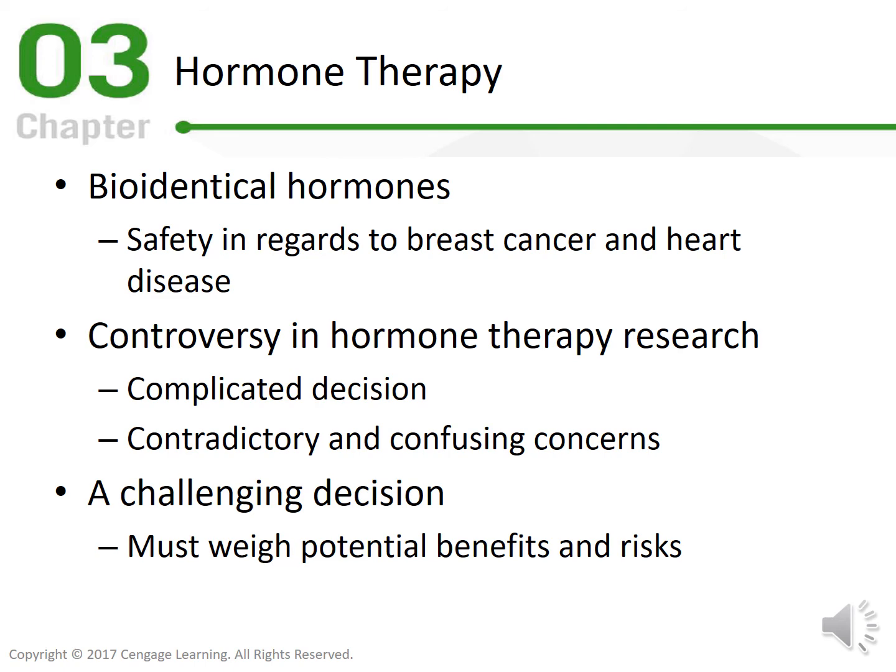Controversy in hormone therapy research. Deciding to use hormone therapy is a very complicated and intricate decision with many parts to be considered. There is also much research that is contradictory and confusing related to concerns in hormone therapy. In short, the decision to use hormone therapy is a challenging decision, and the participant must weigh potential benefits against the risks of hormone therapy.